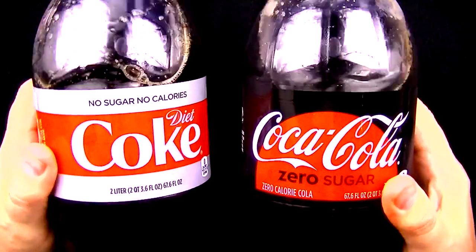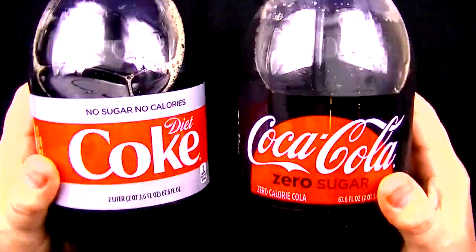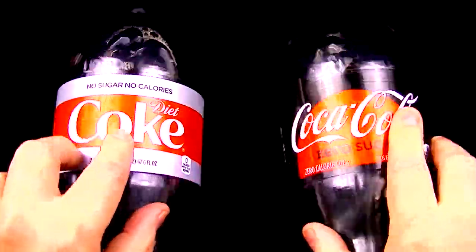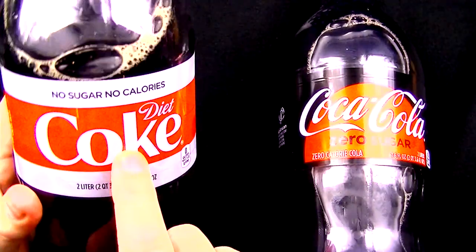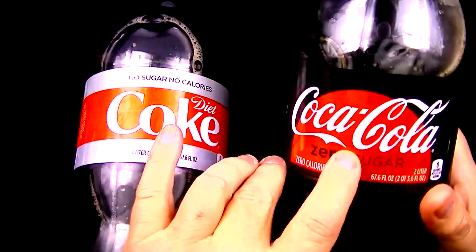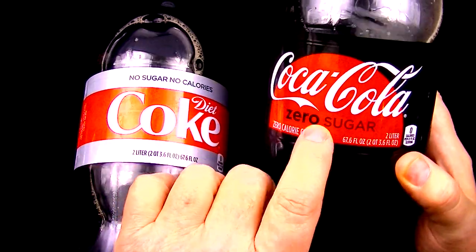In these videos, I rank the products on different criteria, taste usually being the most important, but also equally as important is the value. But of course, these both being a Coca-Cola product, the value is identical. For the Diet Coke, I paid $1.89 for this bottle, and that works out to 2.8 cents an ounce. I also paid $1.89 for this Coca-Cola Zero, and that also works out to 2.8 cents an ounce.